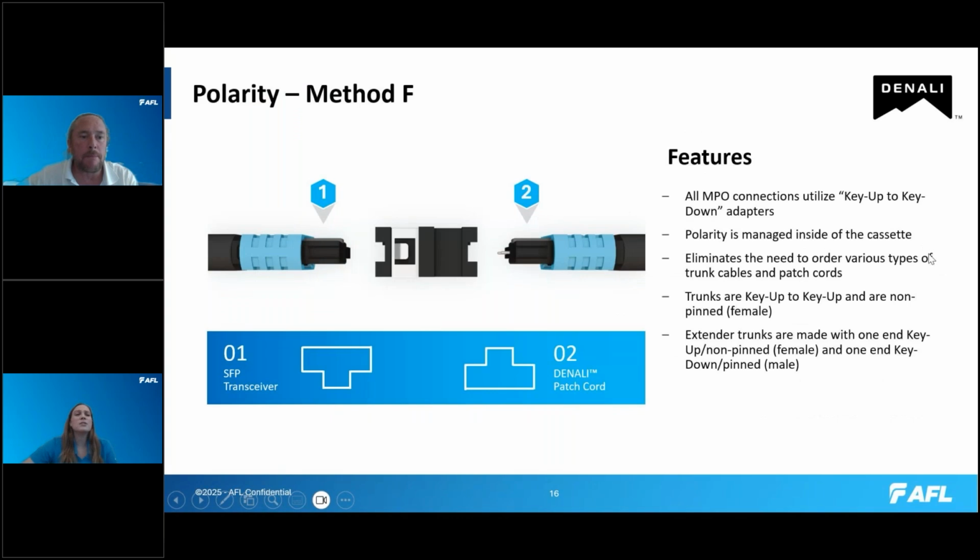A little more information on our method of polarity, just as an FYI, we do actually have an application note available for this online if you want to read up on it more, just to get your bearings around method F. But some of the features are that the MPO connections all utilize key up to key down adapters. So you'll see this actually in our ordering guides. We do specify key up, key down adapters. Polarity, as I mentioned, is managed inside the cassette.